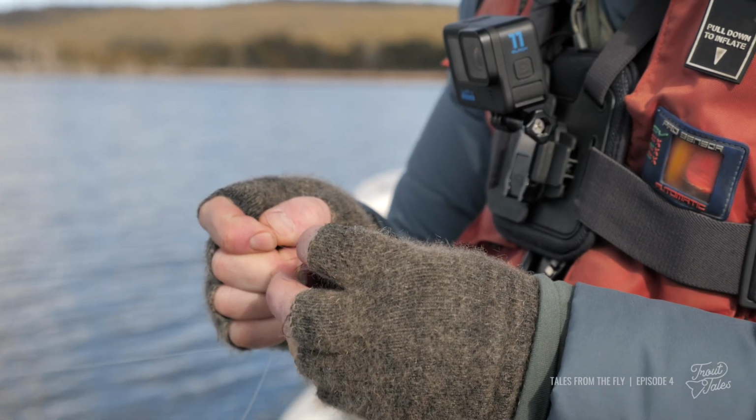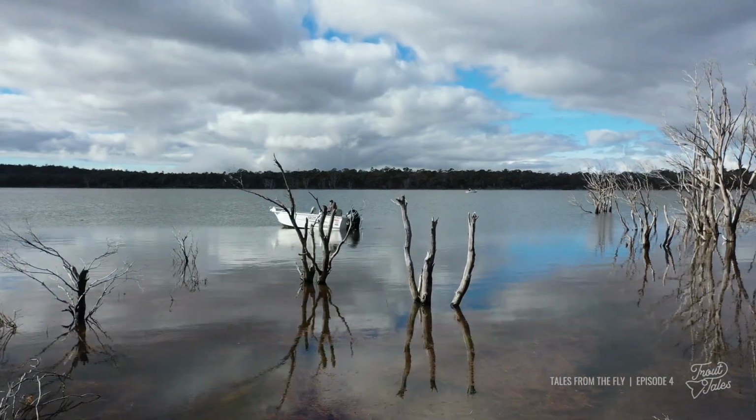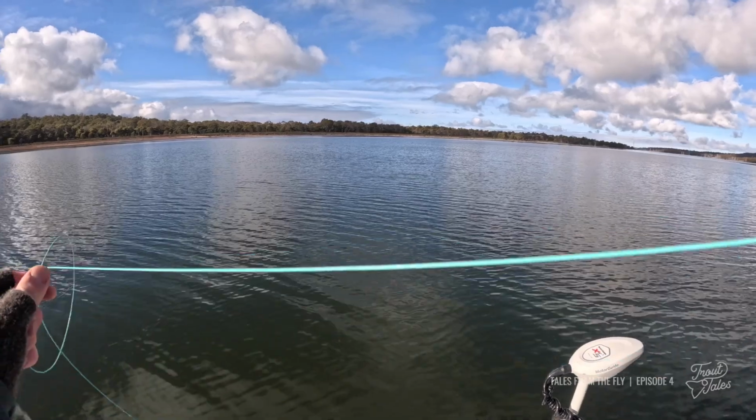Arthur's Lake's an incredibly diverse fishery. You've got a range of different bays that you can look at, different depths of water, some timbered areas. So today we're going to be looking at the weed beds in particular, up in some of the shallower bays, which can produce some really good wet fly fishing early in the season.